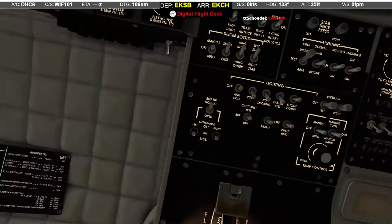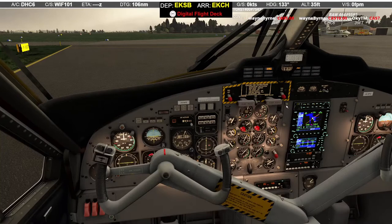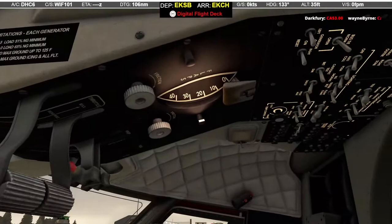We'll come up for our caution lights. So the anti-collision lights are on, taxi light will come on. Generators are on, bleed air left and right are on, emergency lights are armed, and windshield heat is now on. Altimeters, we will set our altimeter 1013. Altimeter is set. And all our warning lights are on.